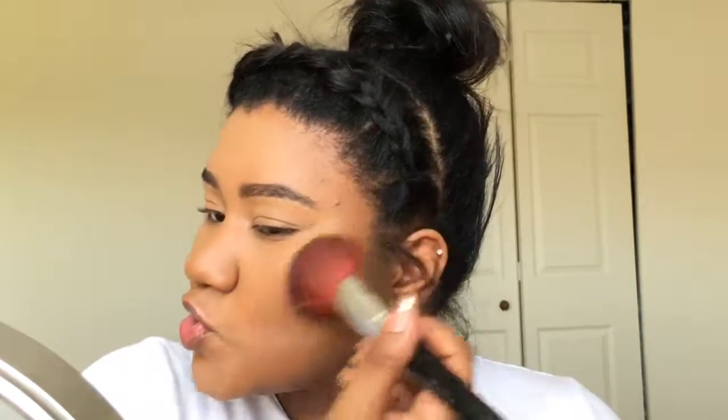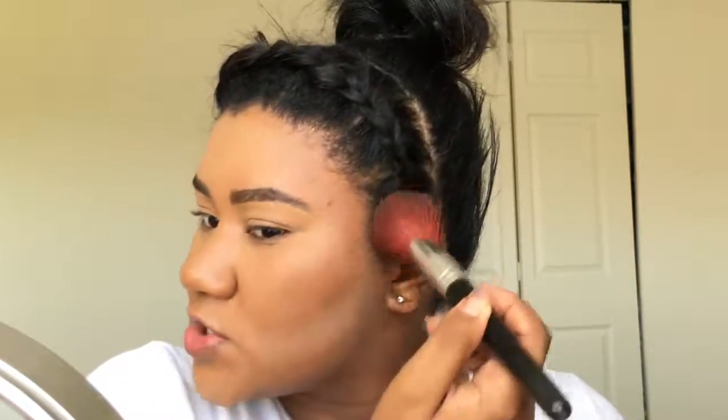Usually while my contour is kind of being set, I do go in with bronzer. I'm gonna take the Anastasia powder bronzer in the shade Mahogany just to add a little bit of color to my face. And this is actually like an old Morphe brush that comes in kind of like the cheaper set. This is actually the only big fluffy brush I have, and I've been wanting to get more, but I always just forget. So just to add a little color to your face.